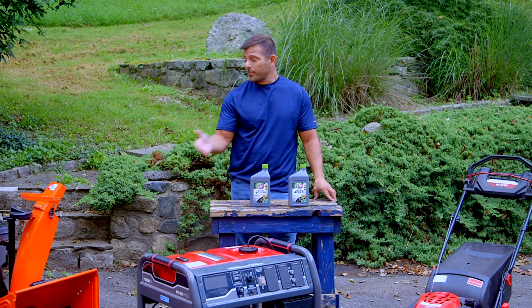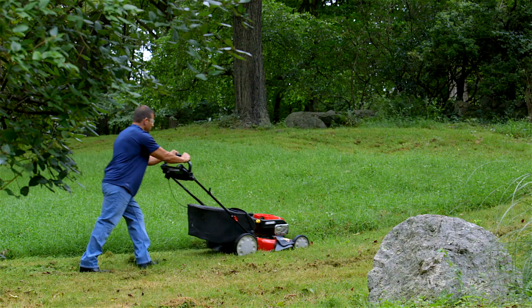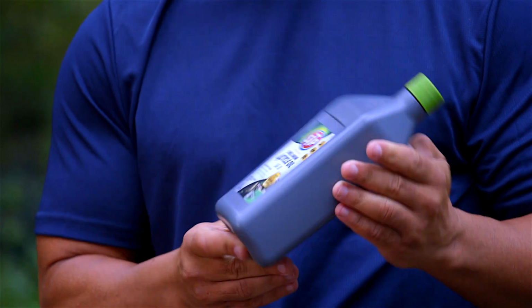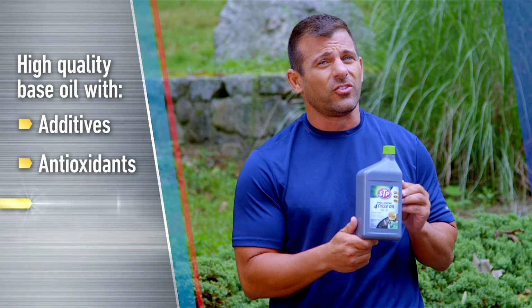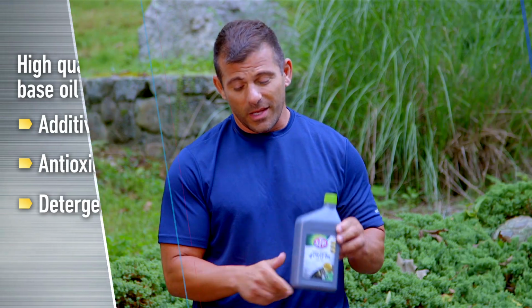Just like your car, these are great machines, but in order to keep them in tip-top shape, you need to treat them right. Now, your manual is going to tell you what oil you need. STP Premium Small Engine 4-Cycle Oil SAE 30 is formulated with high-performance additives, antioxidants, and detergents to help keep the engine clean all summer long.